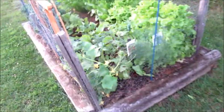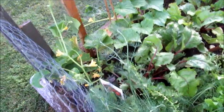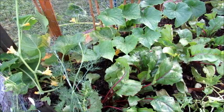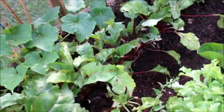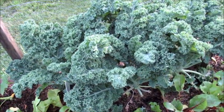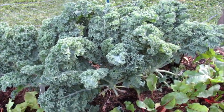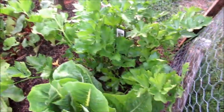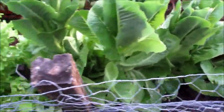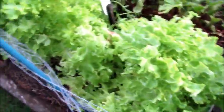And then in this garden, there's lots of lettuce. We've been eating lettuce for weeks. We got some cucumbers in there. There's really not a lot of space for them. And then there's a row of beets down there, and then some kale. I don't really like kale. My wife likes it. And there's some celery, and some romaine lettuce. It's starting to head right now. We've been eating that for a couple weeks now. And then there's some leaf lettuce.